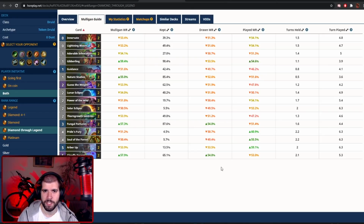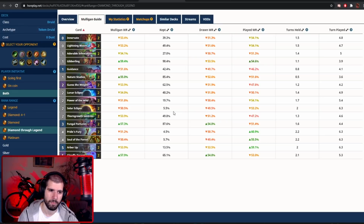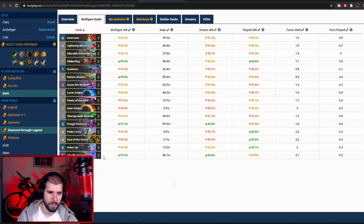There's not that much to discuss here other than Guidance, which is a cool way for you to actually increase the spell count in your hand for a bigger Glowfly Swarm, or just to pick off something decent. We also have one Soul of the Forest in here, which can make your board really sticky for the opponent, but other than that, it's pretty standard and it's still working great.